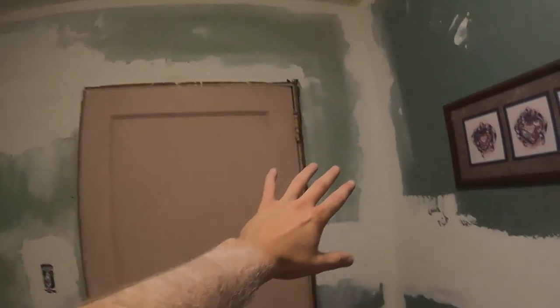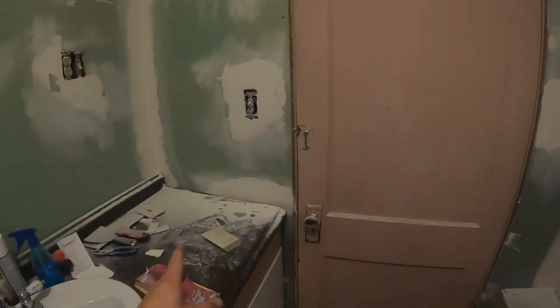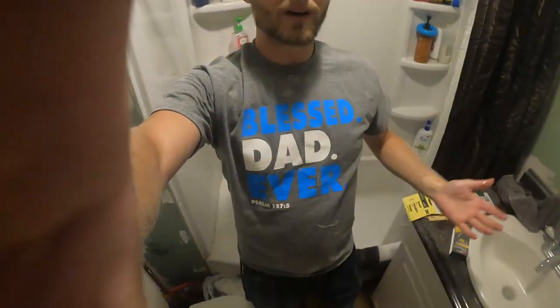All right, so we've gotten pretty much this whole wall done. I gotta work over here a little bit and all of that. But look at this, such a mess. And me, I'm a mess, like white. I just washed my hands, my pants are all powdered now. Whew, look at that.